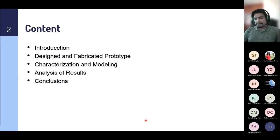This is the content of the following slides, beginning with a brief introduction, the statement of the problem, the design of the fabricated prototype, the characterization and modeling that we are proposing for the silicon vias, the analysis of the results and the respective conclusions.